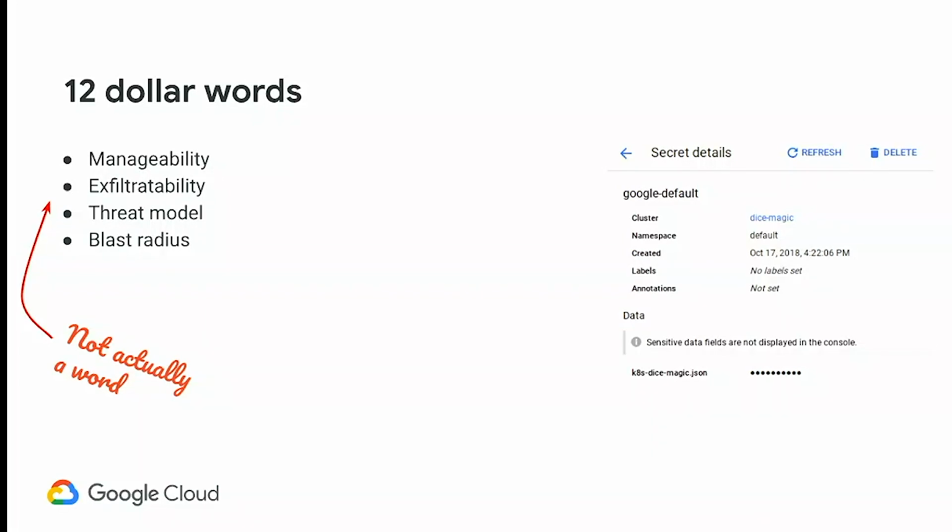And then furthermore, if it does get compromised, if someone does manage to get their hands on one of these secrets, they can exfiltrate it. They can take it with them. And once they have it back home, they can use it to perform whatever malicious action they had planned until either you notice or until it expires in 10 years, which I guess is forever in Cloudland.